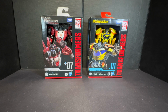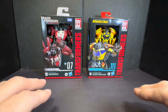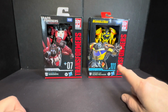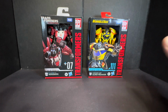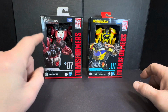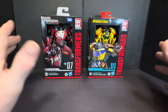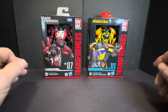After work, I stopped at the Walmart and they had these guys on the pegs. I kind of wanted to check them out, even though I swore I would never buy this line again. I do have the Bumblebee and Cliff Jumper from this line, and I kind of like them. I'm hoping these are at least better than the original War for Cybertron Sideswipe from 2010, 2011, somewhere in there. I'll get to my issues with this line at the end of the video.